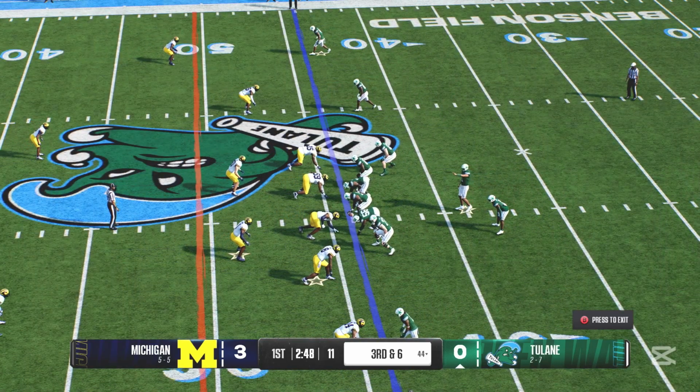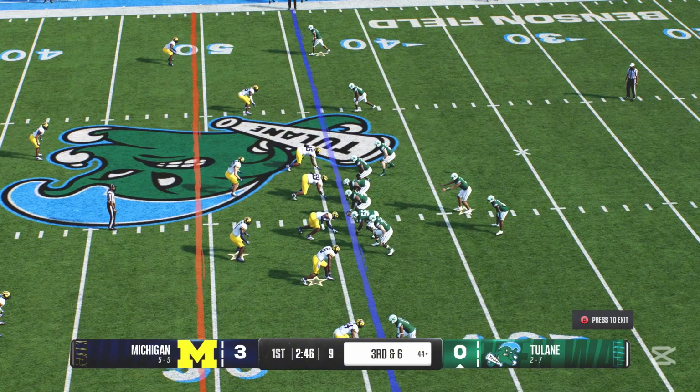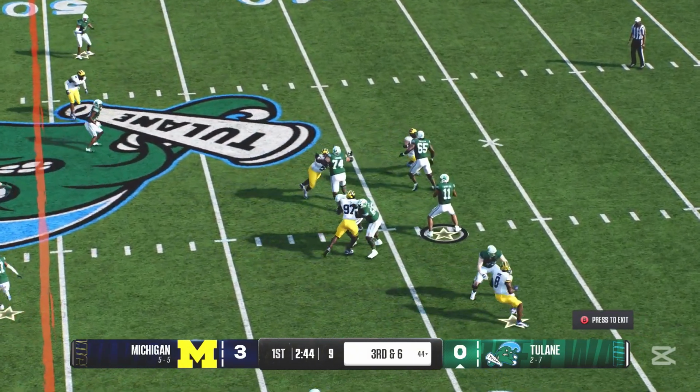A chance to sort of put the defense on its heels if you convert a 3rd and long. This one from the 44.